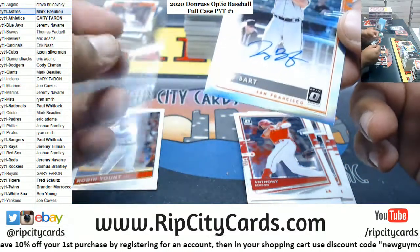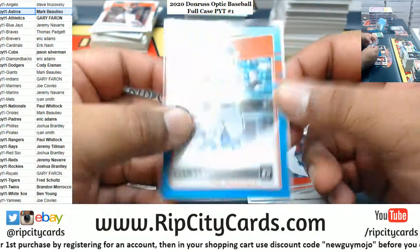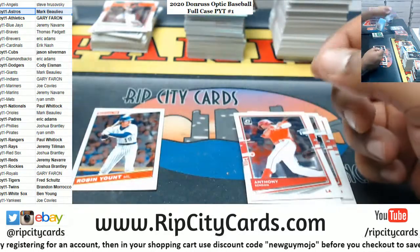What is this? Like a little hair or something? Joey Bart, the rated prospect for the Giants, 235.